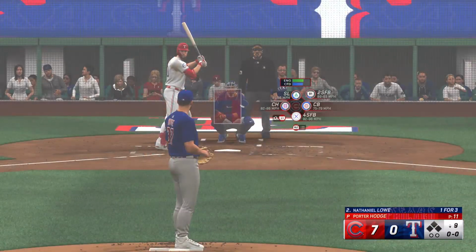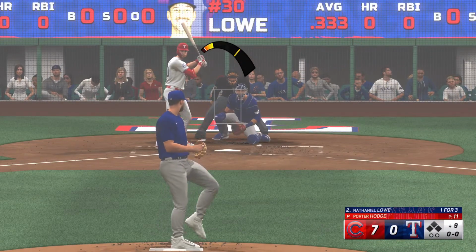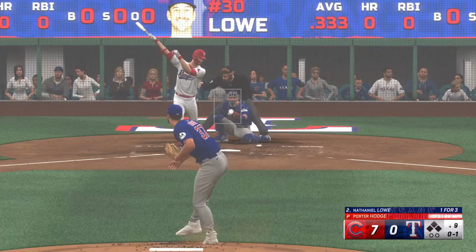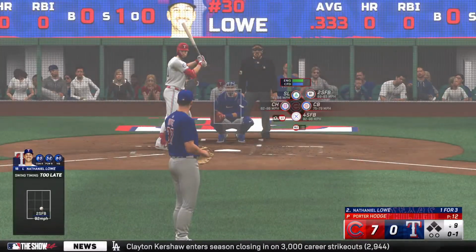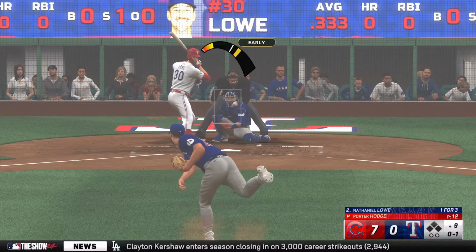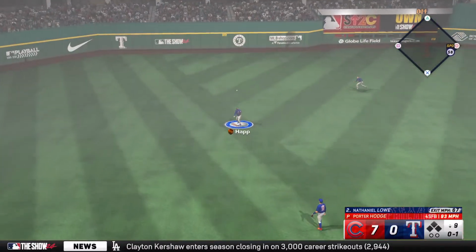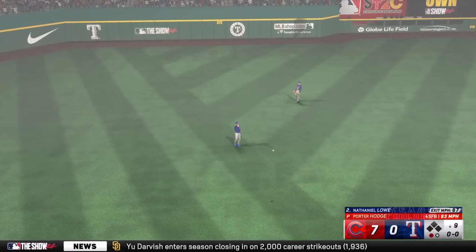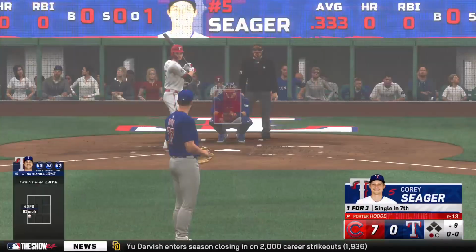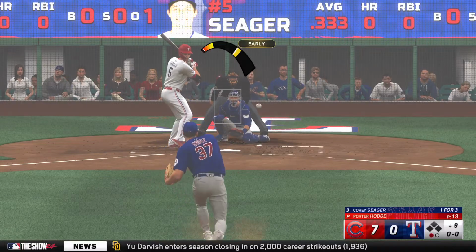Bottom 9, Nathaniel Lowe up to hit. The first baseman, win-the-count pitch. Hodge measures 6 feet 4 inches. He features a 4-seam fastball, a curve, a slider, a changeup, and he works in a 2-seamer. Squeezes it, and there's one away. He's 2 outs away. Up next for the Rangers, Corey Seager.